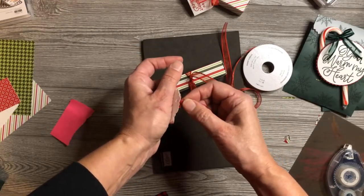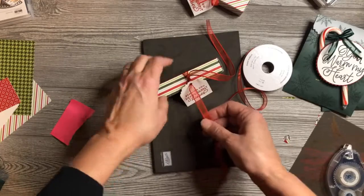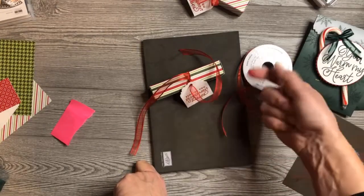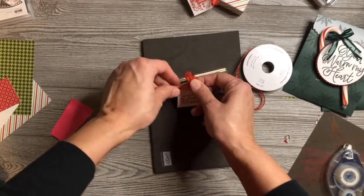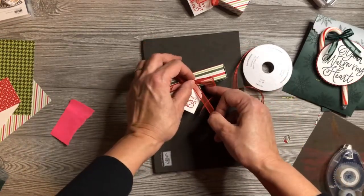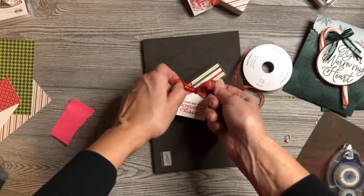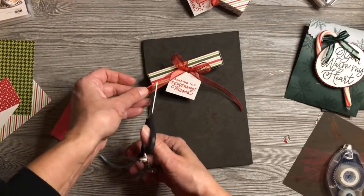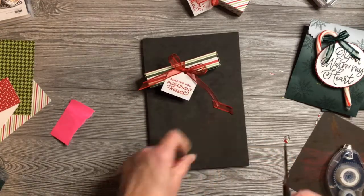All right, going to string my, yep, today's one of those days. String my label on like such. And in order to make sure that my bow and my label are going the same direction, I need to start my bow with the ribbon that I've just put through the tag. So I'm going to loop, come around, push a loop through the back, and now my tag is right at the front of my bow, just like such. I hope that tip is helpful to somebody. Move this ribbon out of the way. Give this a nice little trim. You can make these short tails or long tails, it doesn't matter.